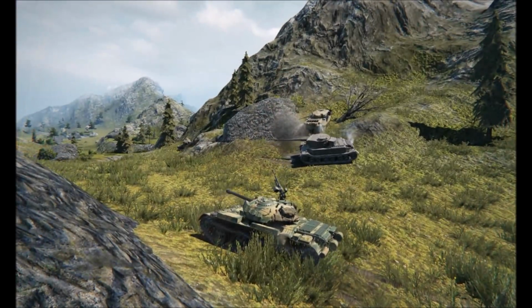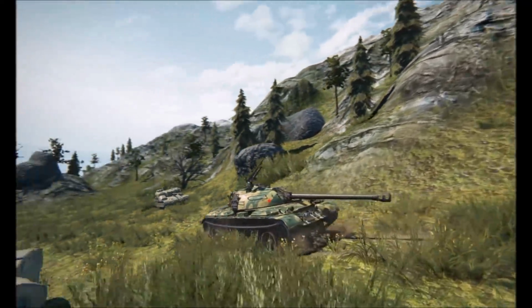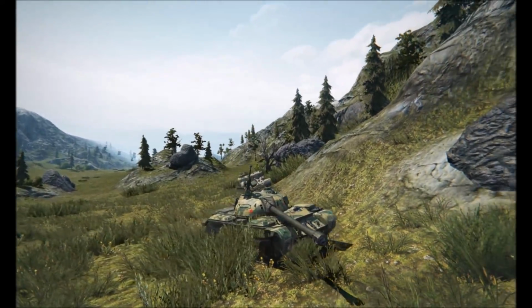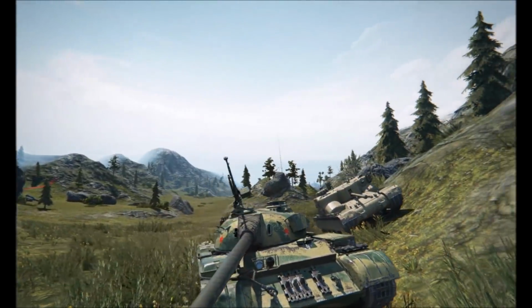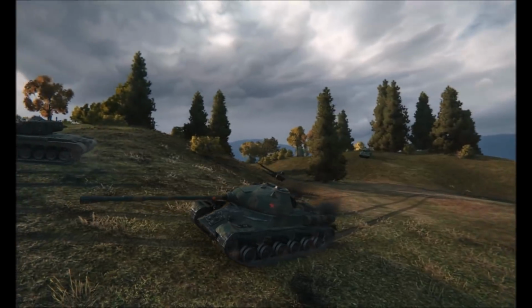And check this out. Watch this. Kaboom! That was an ammo rack for 1100 damage. That was pretty sweet. So if you haven't seen this tank yet, you might want to take a look at it. It's a pretty good looking vehicle, got a strong turret, and at some point I'll probably throw on an extra spiffy camouflage just to give it a little something.